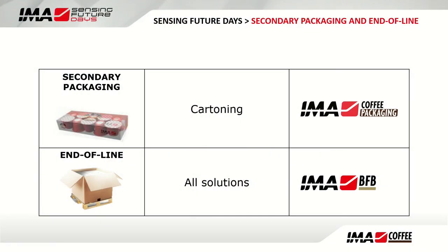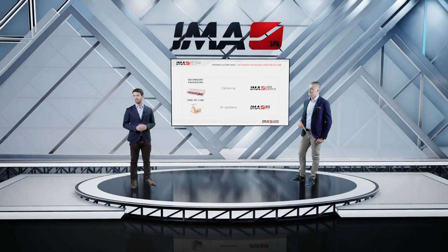Then we arrive at the last step of a production company, which is secondary packaging and end of line. Here, again, we have many solutions for our customers related to cartoning, case packers, and palletizers, in order to complete our strategy of being a turnkey supplier for all companies, for both processing and packaging. That's all related to our range of products, because I know you're going to hear many things during this virtual event, but I would like to introduce a new important aspect.